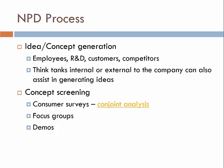There could be employees, customers, research and development, and competitors as some of the sources of ideas. So a lot of firms actually formalize this process by employing think tanks to generate ideas. And then these think tanks can be internal to the organization, or they could be outsourced to a consulting company as well, who kind of scan the trends.